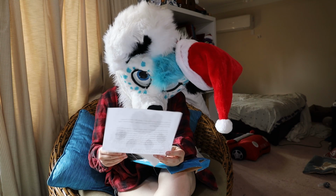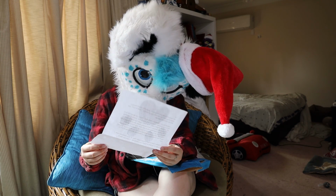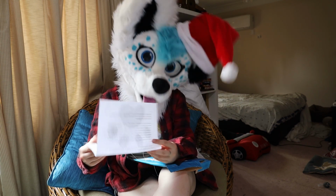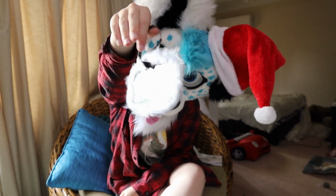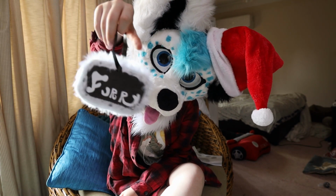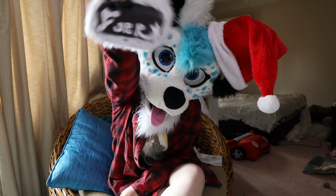Aww. I made a tiny picture that you can hang on your Christmas tree. I made it in a paint program on a computer. I hope you like it. Merry Christmas, Emily. Thank you, Emily. It says furry and it's covered in fur. I love that. That is so cool. Great work. I love it. It's so soft. There we go.